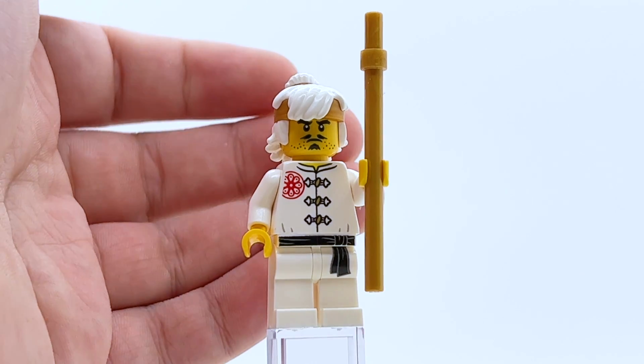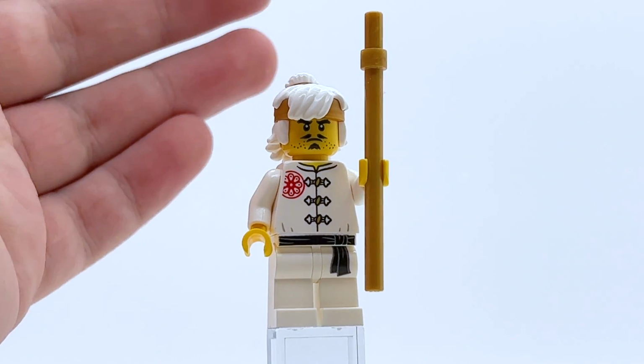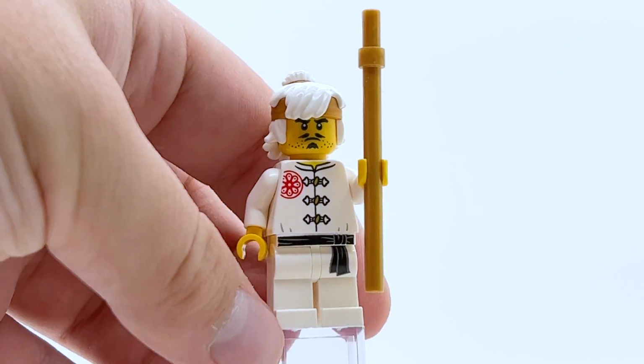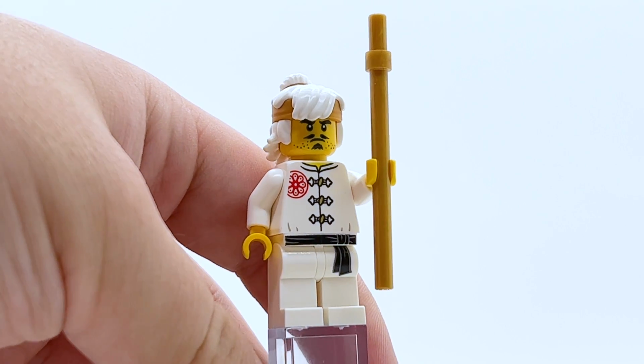But in terms of the figure itself, this is just way worse than the one that comes in the Hunted sets, but also not different enough to be that exciting. So his leg print just has a little black belt right there. It goes off to one side, and honestly it's a pretty good leg print, though it was later reused in the Ninjago City Gardens, so it's no longer an exclusive print, though it was at the time.